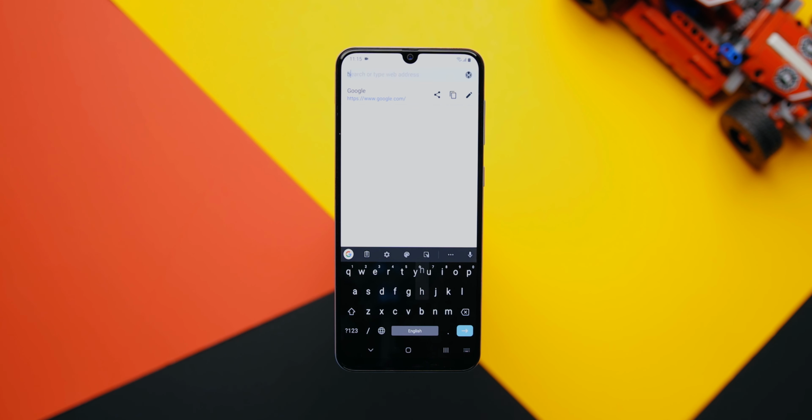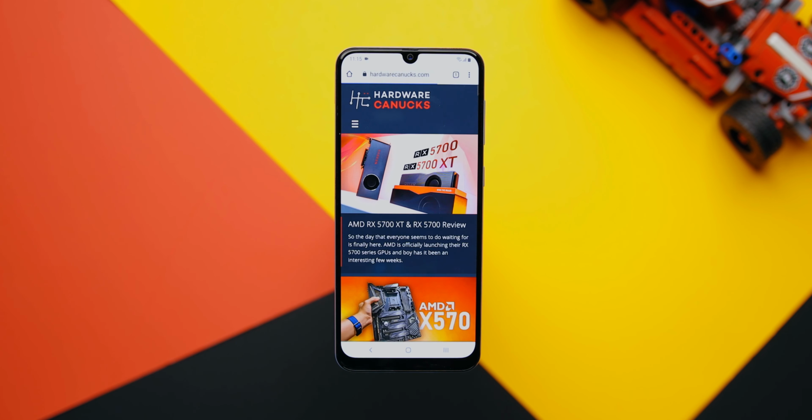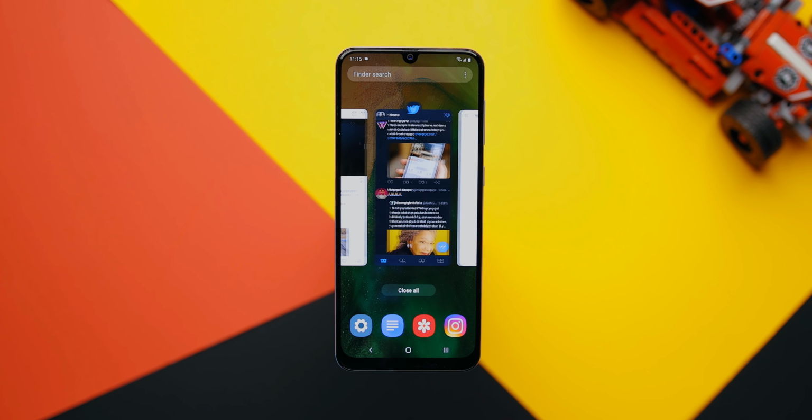It's again all about that overall experience when using the phone, and having used this for a little over a week, it's actually pretty good. Albeit, multitasking performance is the biggest drawback, and I think that's due to the inclusion of 4GB of RAM, and when you pair that with Samsung's One UI, it does tend to struggle here and there.